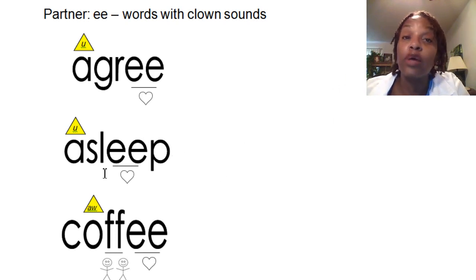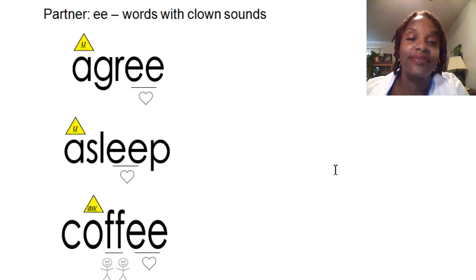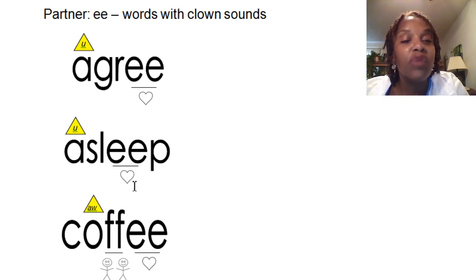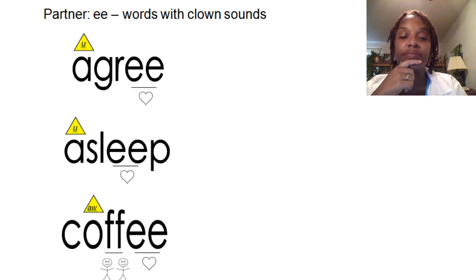Using the sound out clues that I provided for you here, can you sound out this word before I give you the answers? Again, I'm letting you know that the letter A is clowning around, making the sound. And this heart represents a partner sound. So this will let you know that EE is a partner sound, okay? So sound out that word for me first.